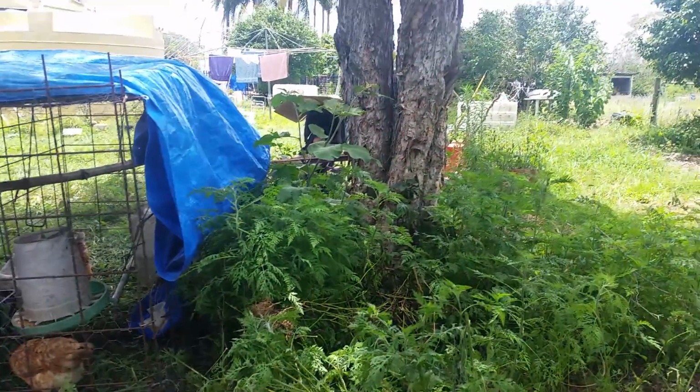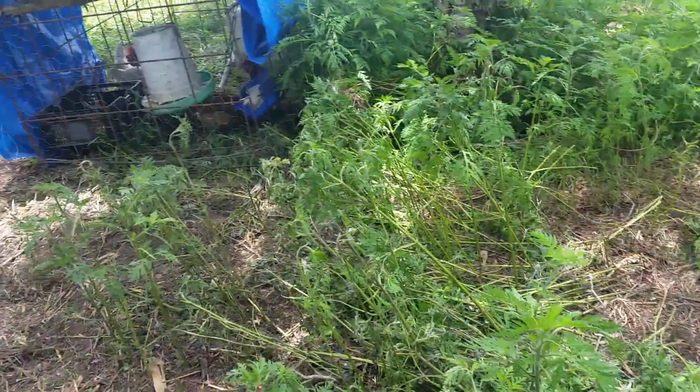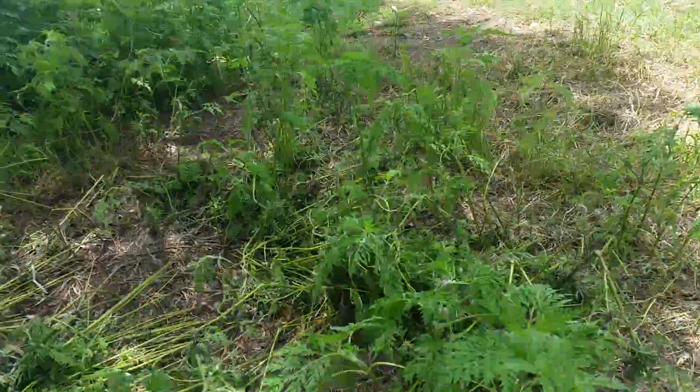This stuff here was all waist high, and the goats did a reasonably good job, and then the chickens have decimated it further, but I'm going to have to go through and pull it all out and then mulch over the top of it. It's just a bit of a big job, really, and I just don't get the time.